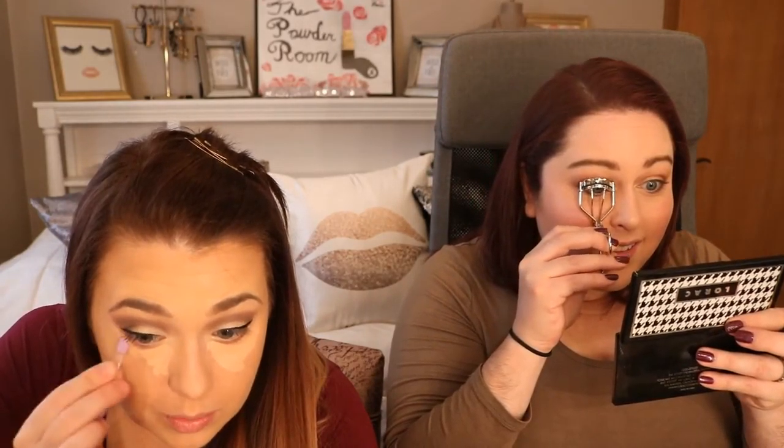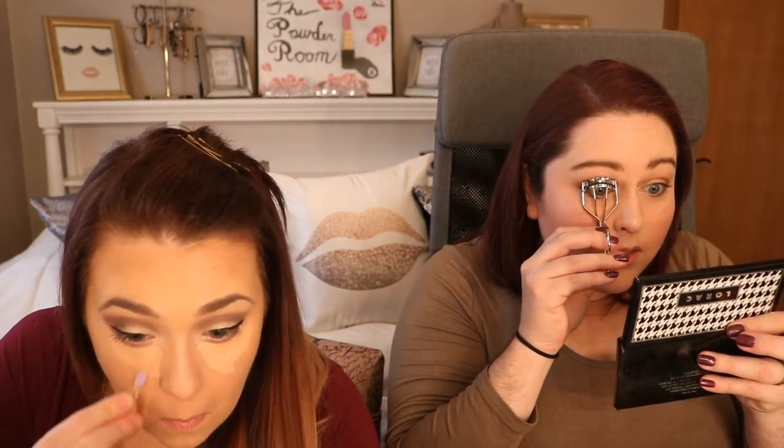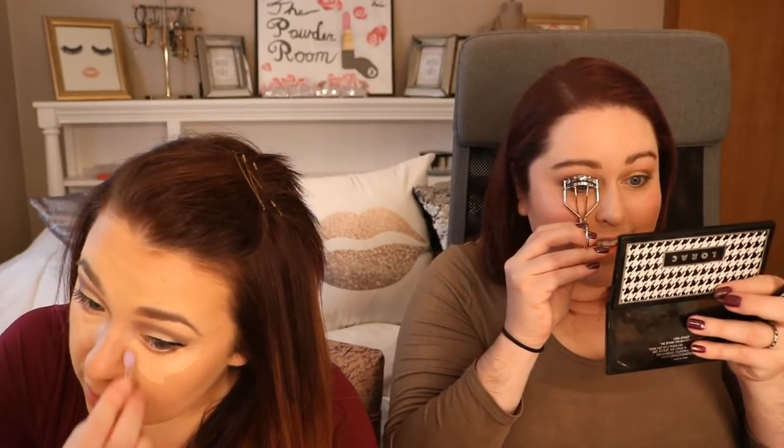It covers so well, doesn't it? Yeah, it's a really, really nice formula. For real, Emily Noel swears by that stuff, and as soon as I picked it up, I was like, oh my gosh, yes. Life. Mad Lash by the Balm Mascara. I am so in love with this stuff. I do not like the package though.